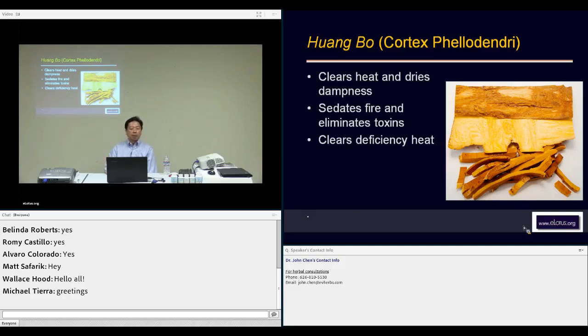So Huang Bai, Cortex Phellodendri, is an herb that clears heat and dries dampness. Once again, it helps to treat a localized damp heat condition. It sedates fire and clears toxins or eliminates toxins, so it helps to treat conditions that have abscess, pus type of conditions. And lastly, it clears deficiency heat.